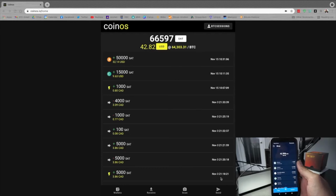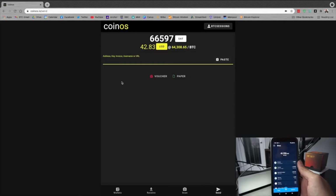Now, there are a few different ways to do this, obviously, through the various chains, but you can also, if you navigate down to the bottom, there's a send button. This is where you would paste in an address or a Lightning invoice or an address for Liquid. All of those are possible here. But if you have a wallet in front of your screen and you want to use your webcam, which we will right now, you can use the scan function.